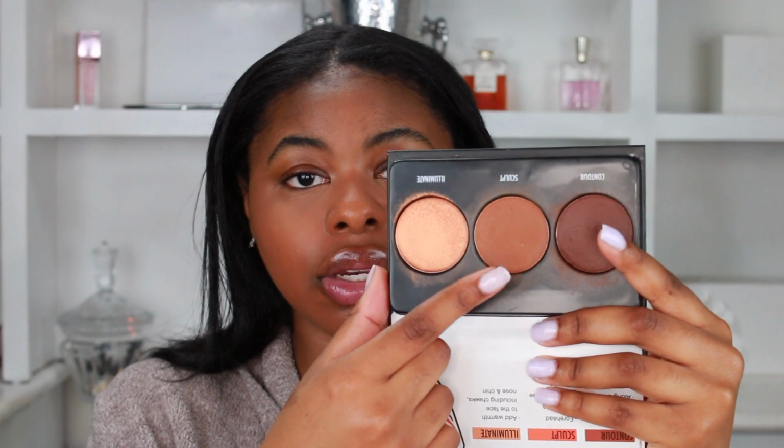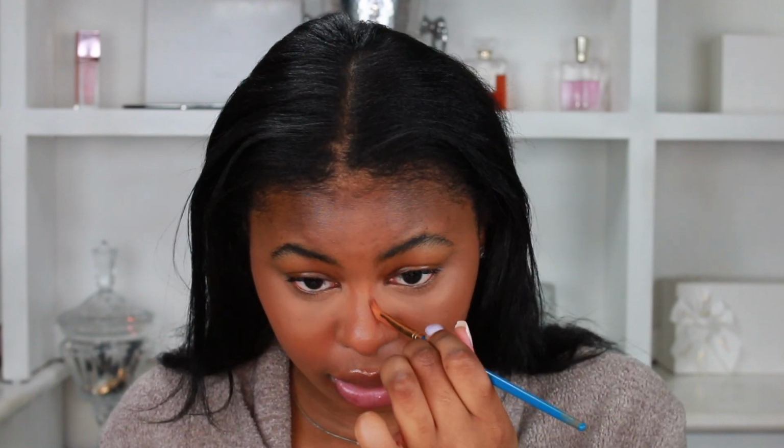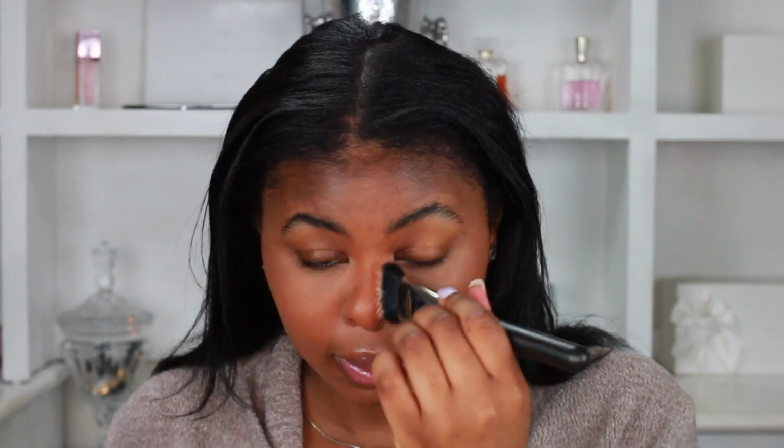So I'm gonna take my Black Radiance True Complexion Cream Contour Palette, and I'm gonna take the shade Sculpt. I'm gonna just outline my nose. This is a little bit deeper than my actual skin color, and so it adds a warmth without a contour. And then I'm gonna take this chiseling brush just so I can blend it out. I don't really have a rhyme or reason to doing this. I just kind of get the product on there. I don't really care how it looks on a day-to-day basis.